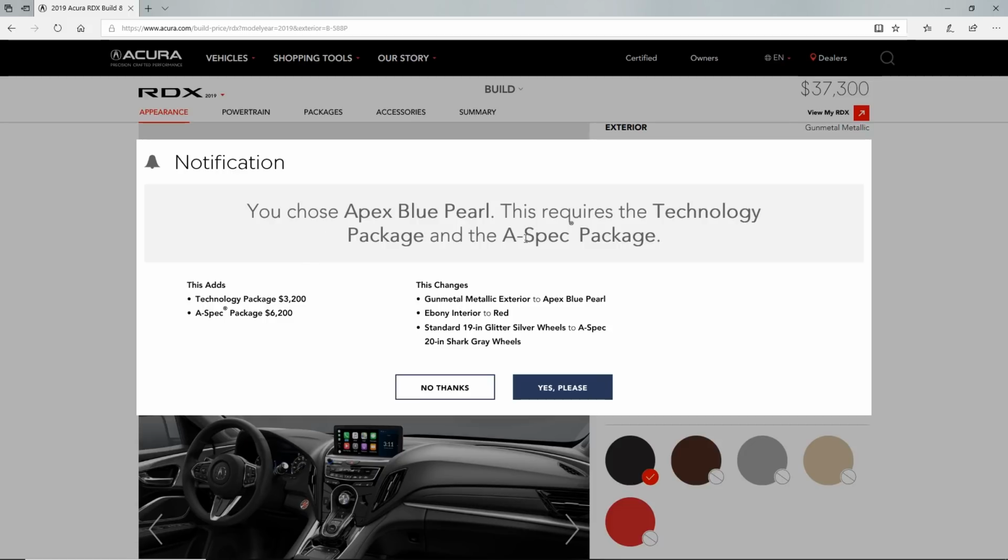Yeah, so it's telling me that this requires the technology package along with the A-Spec package in order to get the A-Spec color, Apex Blue Pearl here. So let's see. This adds a $3,200 technology package and the $6,200 A-Spec package. That's quite a bit of money. So unless you're really set on having these two options, which I'm sure a lot of people are, just because the A-Spec looks so great.